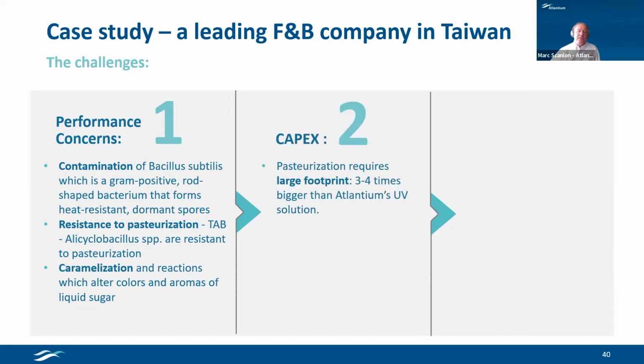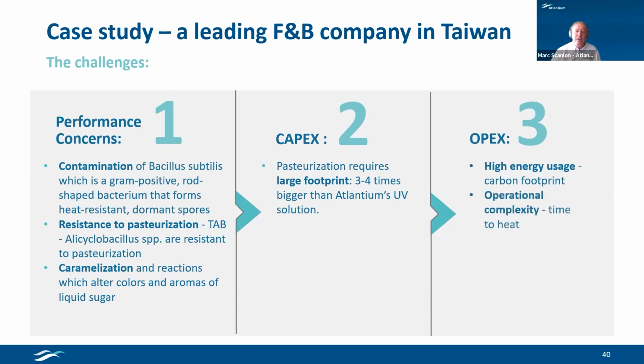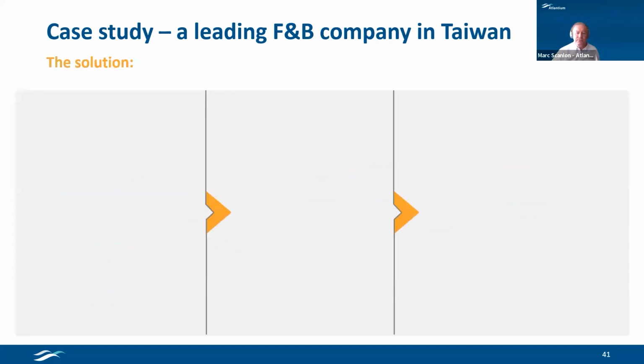In terms of the CapEx, the capital expenditure, pasteurization does require a large footprint. It was 3 to 4 times the amount of space needed versus the Atlantium RCM series. From an operating expense, OpEx perspective, again, it used a lot of energy, and energy has only gone higher based on what's happening in the world today. It did take time to heat, so this was time while they're waiting for the pasteurizer to get up to speed. That's time they can't use for production.